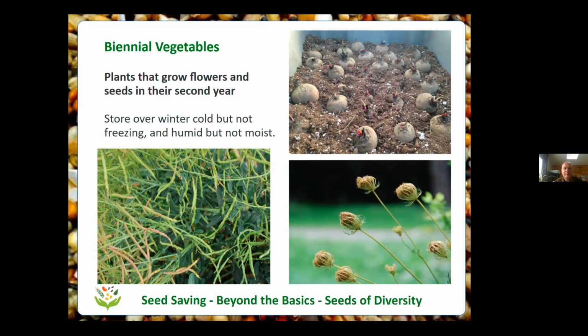The trick is to keep them cold but not freezing, and humid but not moist. So not too wet. See these beets? They're just a little bit humid, but we don't water them because they'll rot. So it's a delicate balance between keeping them a little bit moist but not too moist, and keeping them someplace cold but where they won't freeze.